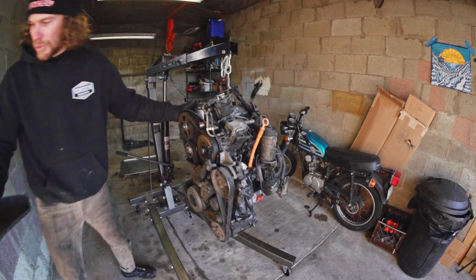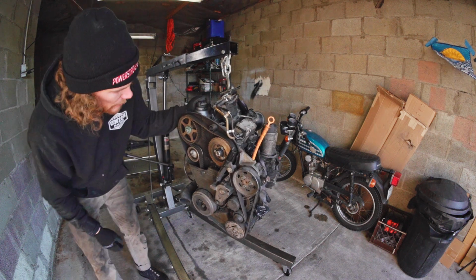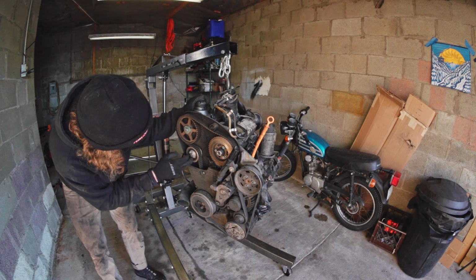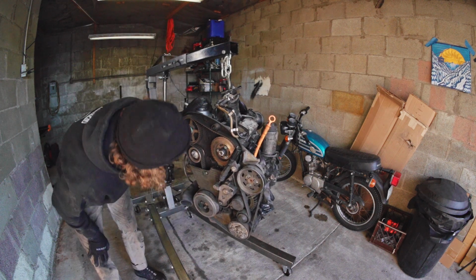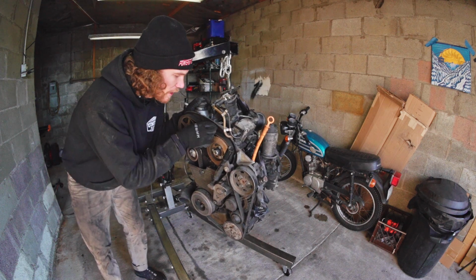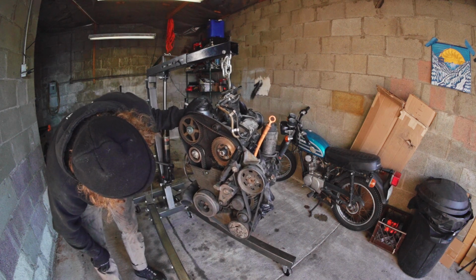Alright, there we go. That looks more like an engine I know and love. So, I mean, probably one of the first things I'm going to do is get rid of the timing covers altogether. Supposedly the timing belt was done in the last 80,000 miles or whatnot, but I mean, it looks like it could go again. Nothing too crazy to look at there.